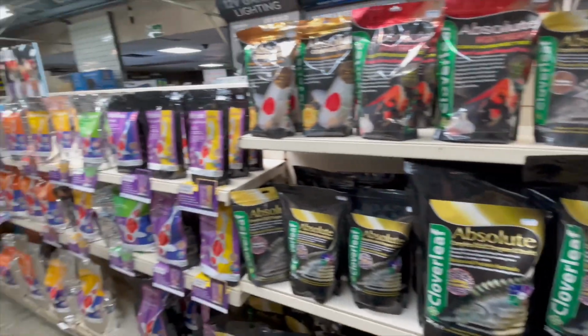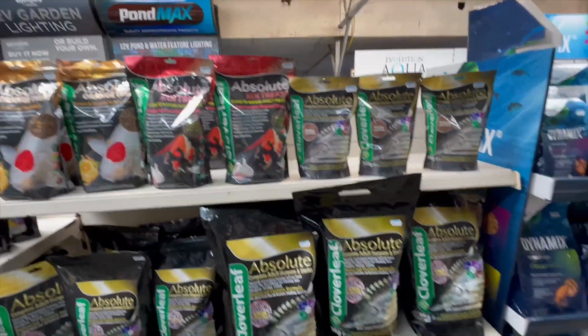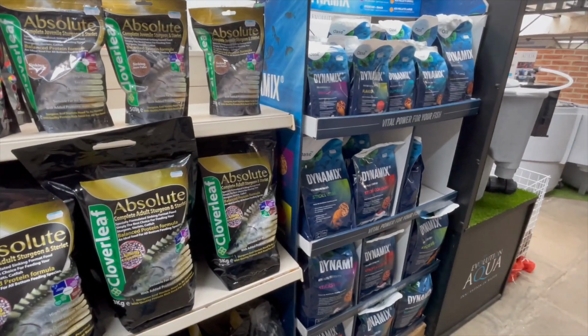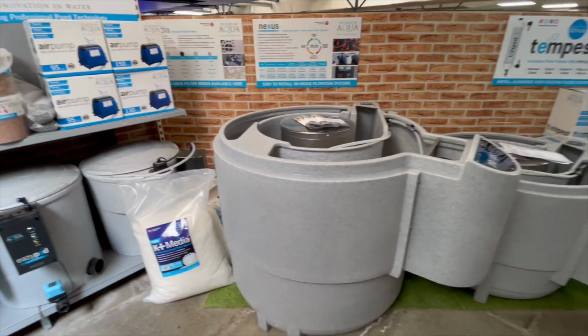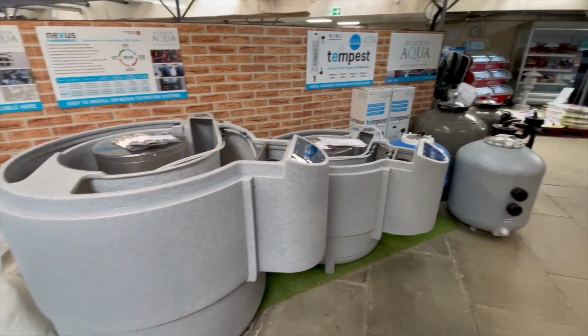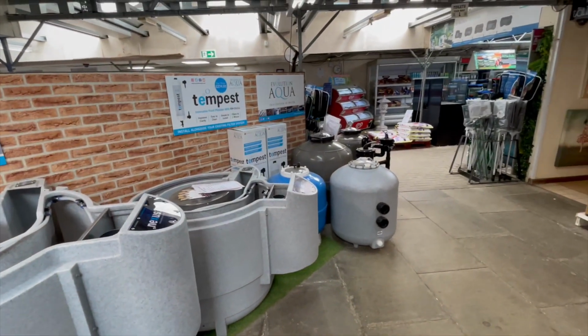Treatments. Treats. Easy pods. Nexus. Beads.